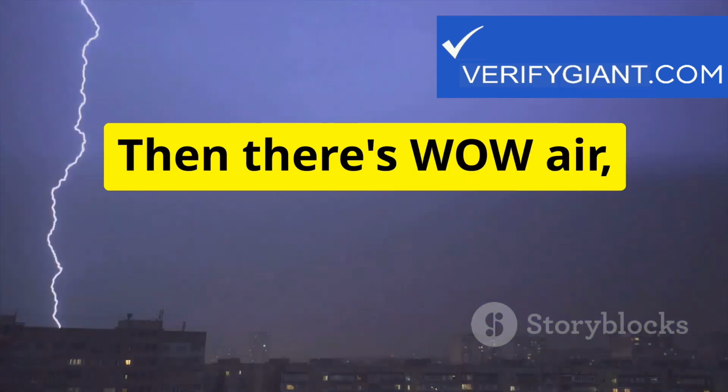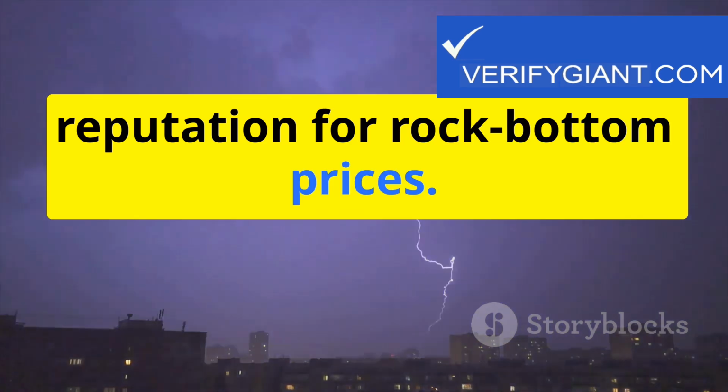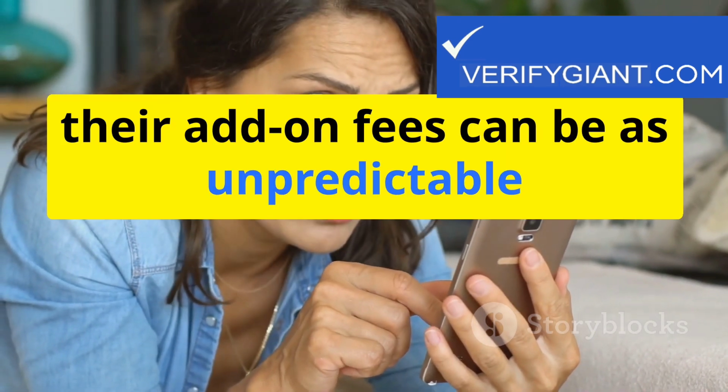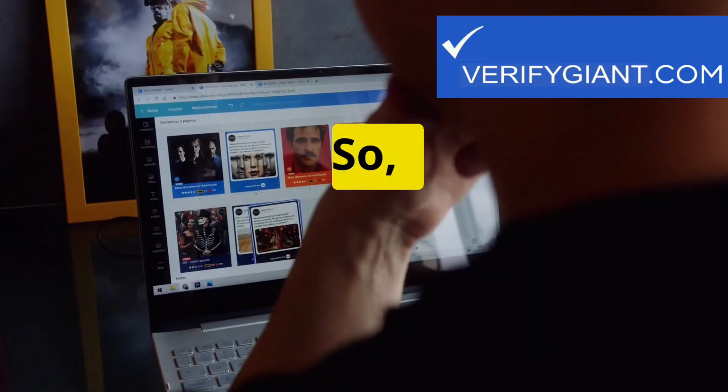Then there's WOW Air, another Icelandic airline with a reputation for rock-bottom prices. However, be warned, their add-on fees can be as unpredictable as the Icelandic weather. Do you feel lucky, punk? Well, do you?